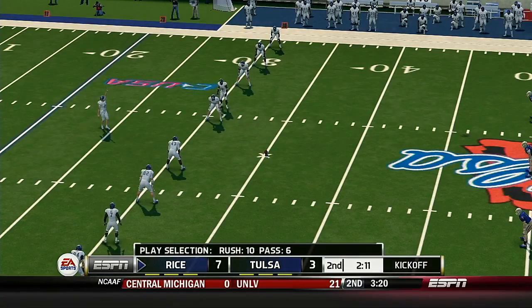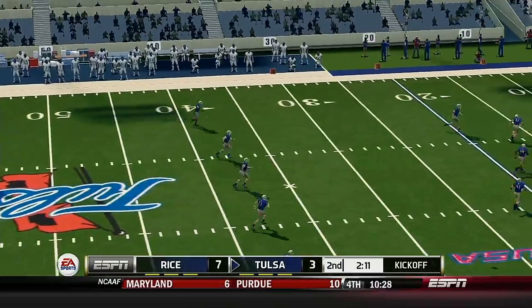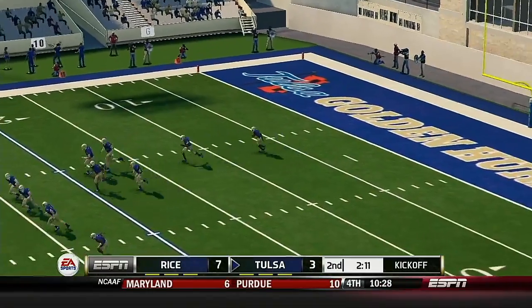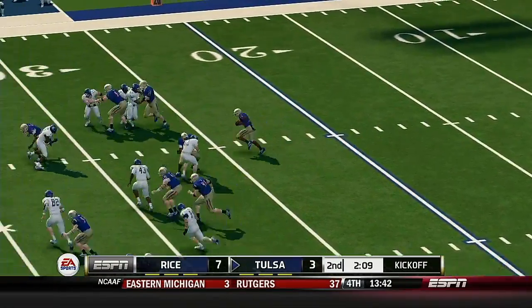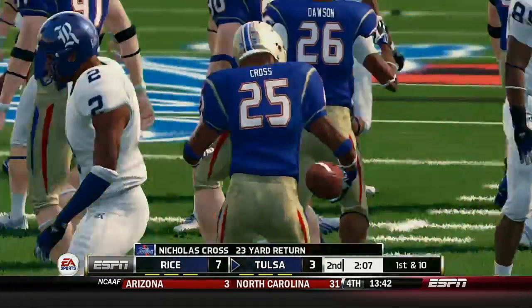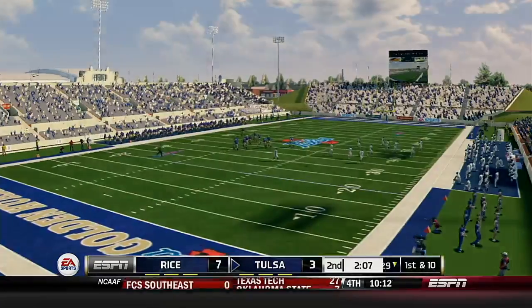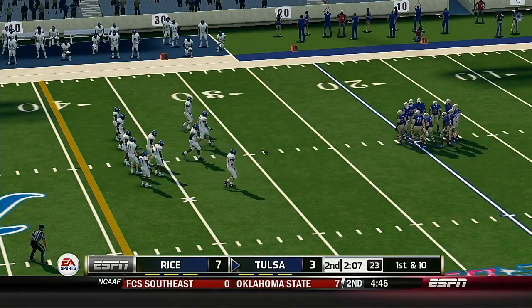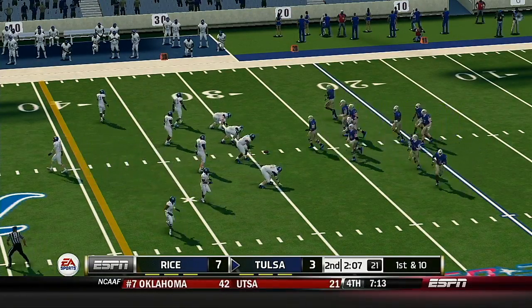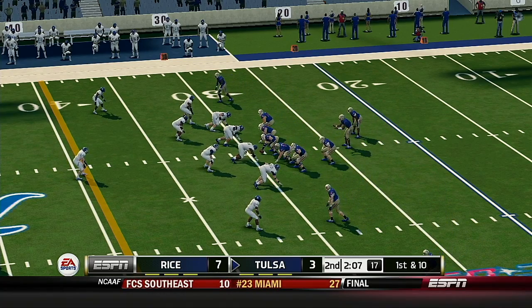Boy, this offense right now is just being physical, really controlling the line of scrimmage, and it's opening up some nice big lanes for the running backs. Cross from the six. He makes it out to maybe the 29-yard line. Momentum swings have been fairly even. And with so little separation, this game can be drastically changed on just one or two plays.